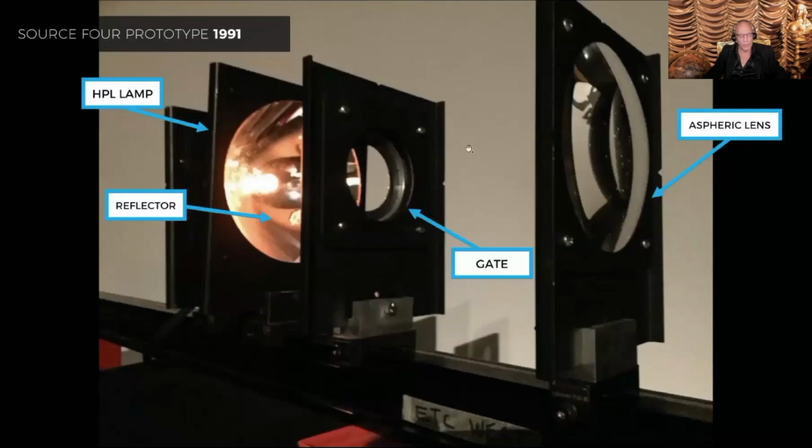This is the prototype of the Source 4. You can see, very elegant. We've got the lamp mounted on a back bracket, the reflector mounted on a second bracket, and the gate aperture is mounted on a third, and the aspheric lens is mounted on the fourth. They're all on an optical rail for easy adjustment. This is the prototype that Steve saw at Entertech in late 1991. And in fact, this is the only Source 4 that existed until a few weeks before the show.